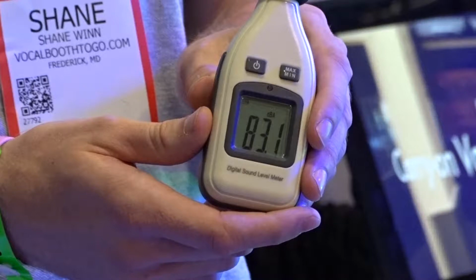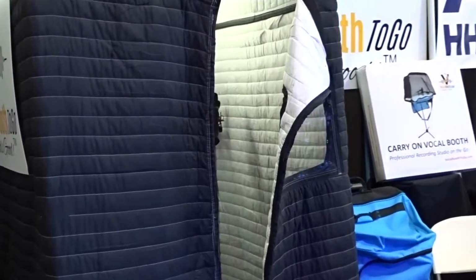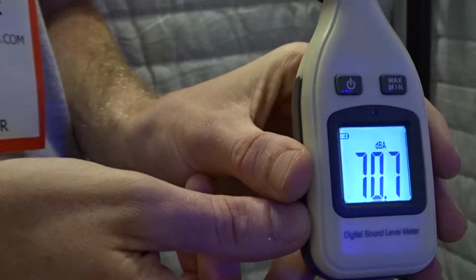As you can see here, these are some of the readings of the exhibition room. As we step into the acoustical vocal booth, you'll notice that the noise floor drops about 10 to 15 decibels.